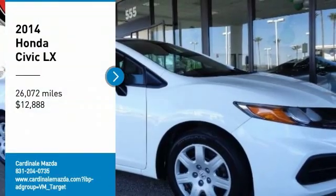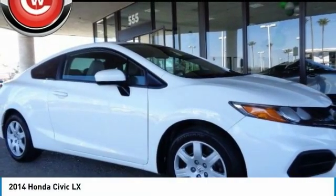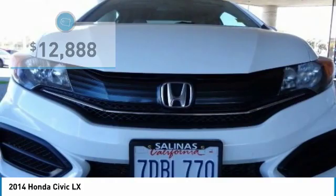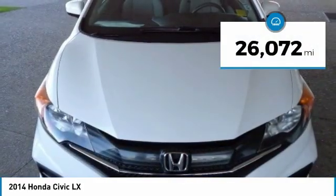Come test drive the 2014 Honda Civic. Practical, awesome gas mileage, and incredibly reliable, and is priced below $15,000. This vehicle has less than 30,000 miles.